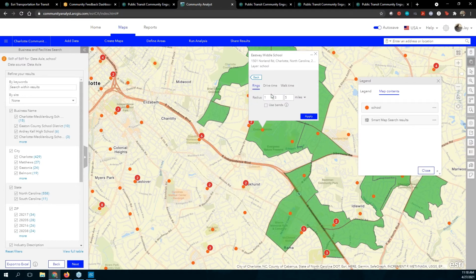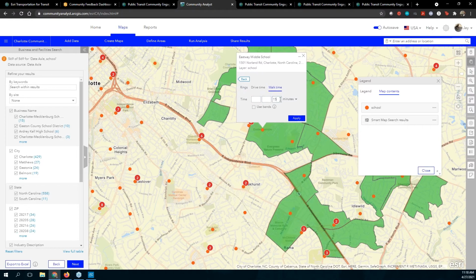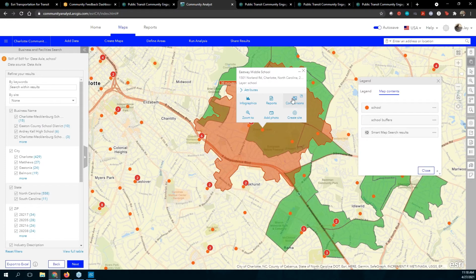So now thinking about how we could do targeted outreach, I'm going to do a walk time analysis. In this case, I'm going to assume that folks might want to walk to this venue. So I'm going to do a 30-minute walk time around this location. And right here on the fly, you can see here's what my 30-minute walk time looks like. And there's a number of things I can take a look at within this 30-minute walk time.